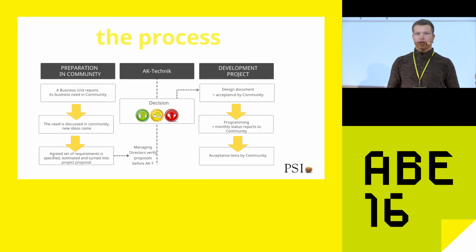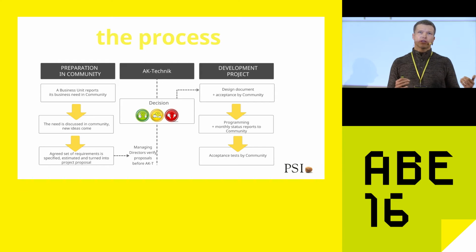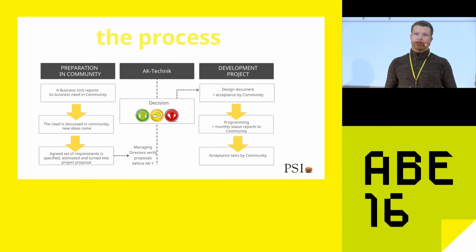for implementation. In PSI Poland, PSI established an R&D center where actually all the development of the framework was done, people exclusively working on the framework. And the development process itself was strictly connected with the work of the community. So the community was involved in verification of the designs, the community was involved in the verification of the development results, and also actually played a crucial role in the acceptance phase.